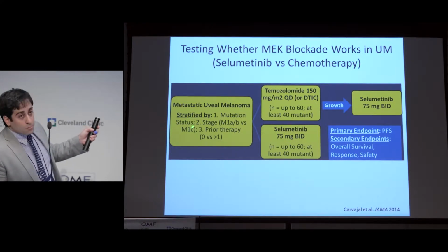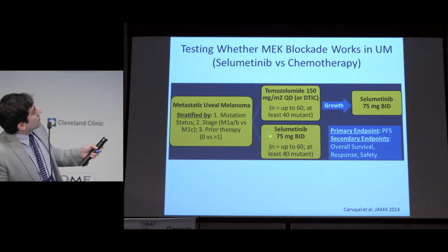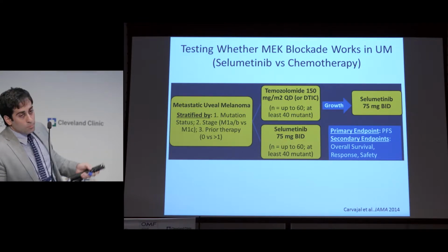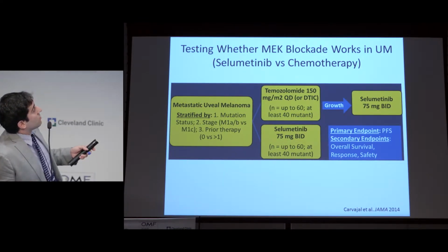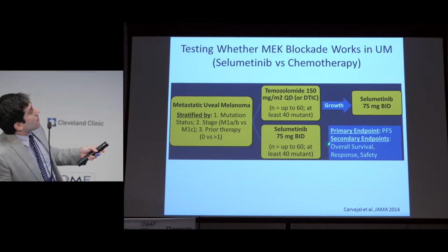What we did was we took people with uveal melanoma that had spread, and we said you either get a chemo called DTIC or dacarbazine, or you could choose temozolomide, or you get the MEK blocking drug selumetinib. And a computer decided, it wasn't the doctor's decision. That's called randomization. And then if things grew on regular chemo, you had the option of getting the selumetinib.